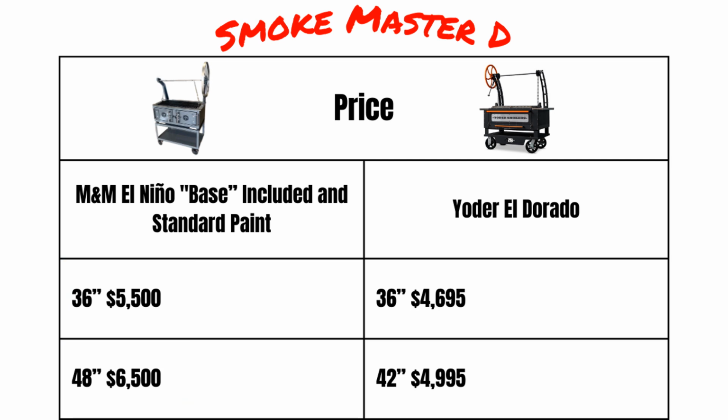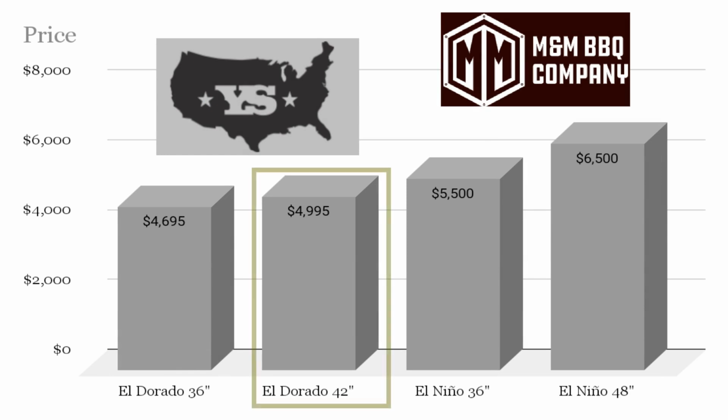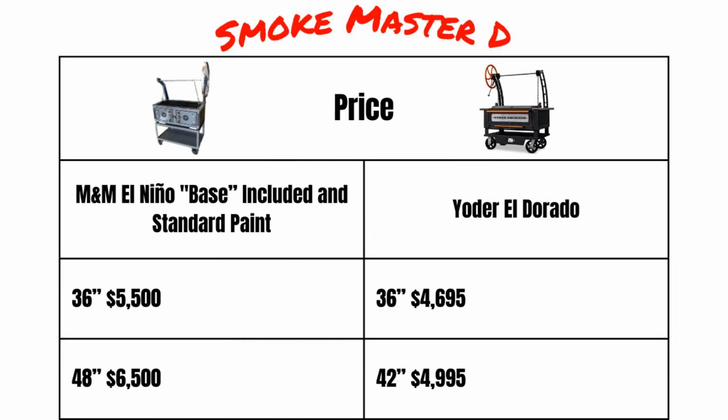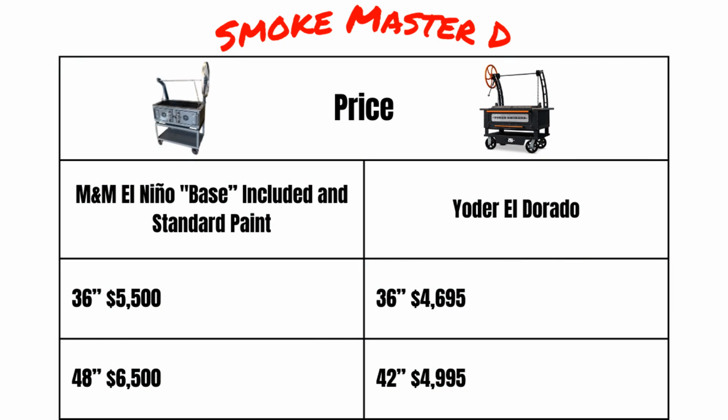When you compare that to the Yoder El Dorado, you have a 36-inch at $4,695, and a 42-inch at $4,995. Now, the El Dorado has a powder coat on it, similar to all their other smokers. The powder coating is rather durable. When it scratches, though, it's not super easy to polish over. So there are pluses and minuses. Paint, you can add more paint, but it may wear down a little faster than the powder coating. So we're not comparing apples to oranges here, but it's the best that we can do.